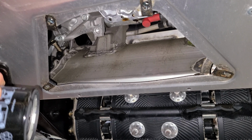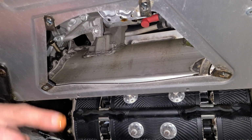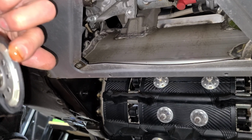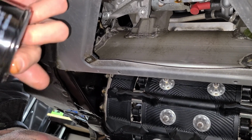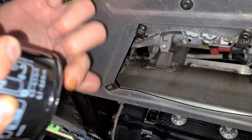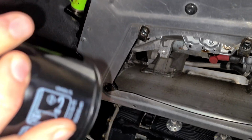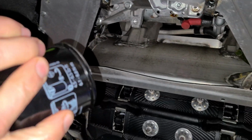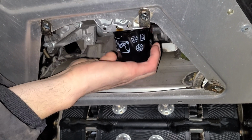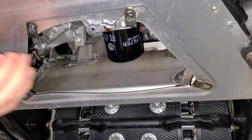Now you're going to take your new filter and reinstall it. First, you'll just dip your finger in some of that oil, and you're just going to rub that oil on the gasket here. Just oil up that gasket. I like to oil up the threads too of this. So once you've got that all oiled up, you reinstall the filter. Snug it up, but don't over tighten it.